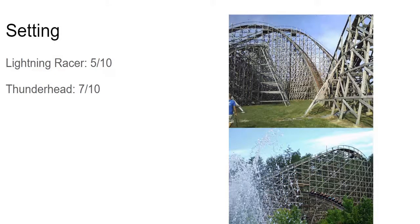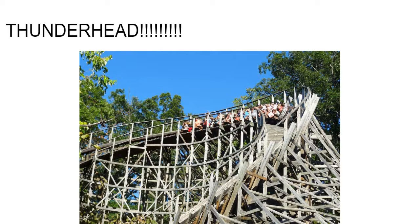So now the coaster fight has ended, and we do have a winner on our hands. Taking the winning spot, the champion, taking the golden trophy of the GCI coaster fight is, that was a little drum beat for you, Thunderhead at Dollywood. Congratulations, you have defeated Lightning Racer at Hersheypark.